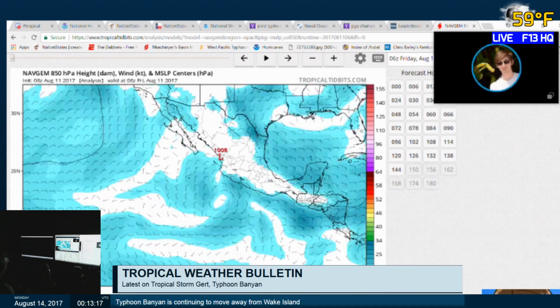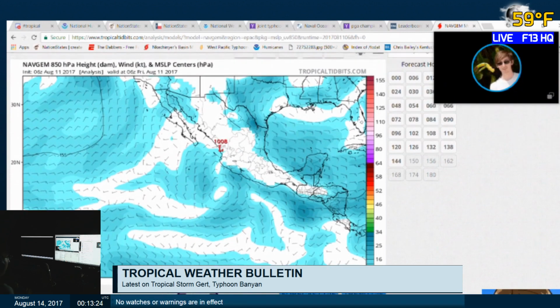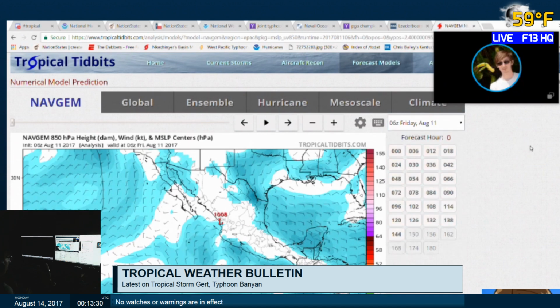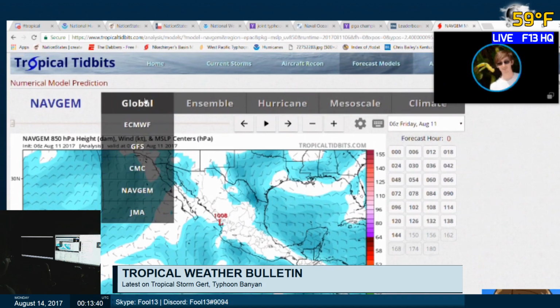I can tell you what the problem is. Isn't that well out of date? The 11th, it says at the top there. They've not done any NavGem runs. It hasn't had a model in 2 days. You've got to be kidding me. Nearly 3 days, no runs. Then it is probably heavily broken. That's certainly irrelevant anyway.